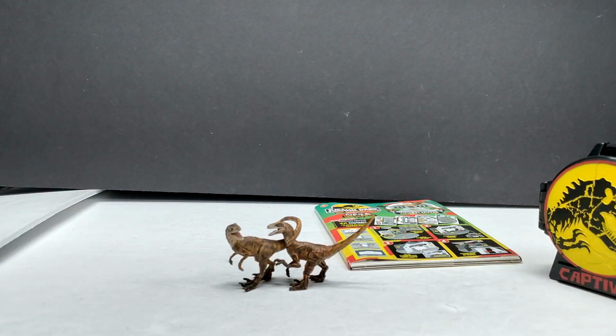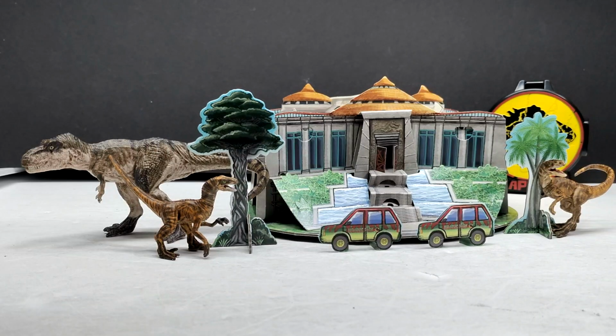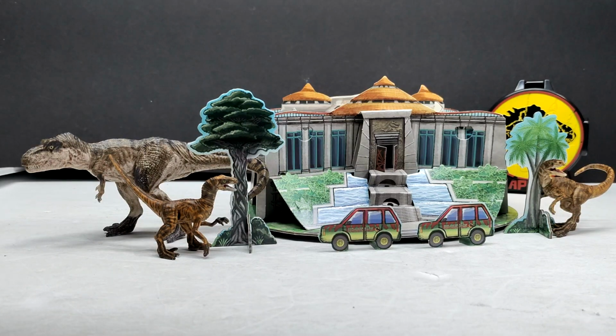So that means the only thing we really have left to do now is to pop the supersized Rex out, which I'll do here, of course, off screen. We don't need to study that. And then I'm going to hurry up and put the visitor center together, and then we'll check everything out from there. So we've got our visitor center now put together, which was actually pretty fun to build.